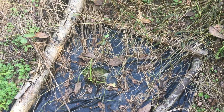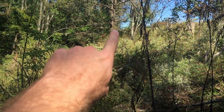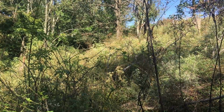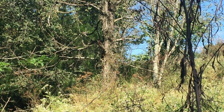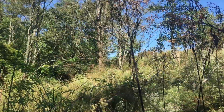So I wanted to give you a quick update on some of the trees that I planted. This is a spot I kind of clear cut a little spot here. If you'll remember, that was the wicked looking locust tree, honey locust that I cut. Let me zoom in a little bit. With the thorns, girdled that.